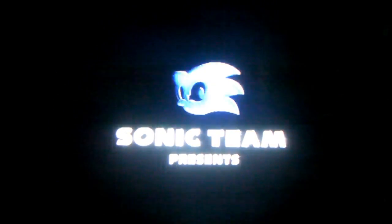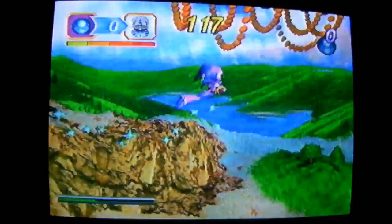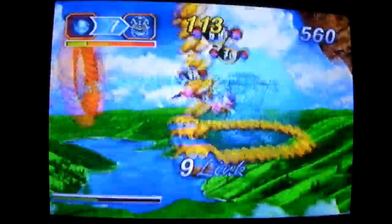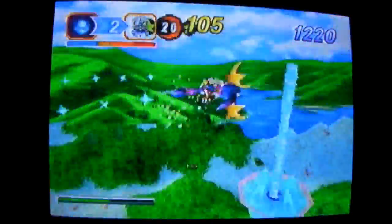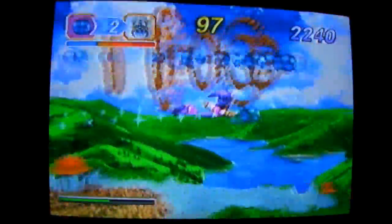Sega Saturn game probably won't come as a surprise to anyone. Of course, it's Nights into Dreams. So what can be said about Nights into Dreams that I haven't already mentioned in my previous videos? Nothing much really, except this is possibly one of Sega's, if not Sega's best game of all time. It's just fantastic. The story's really good, the variety in the levels is just superb. You really can't fault it at all.